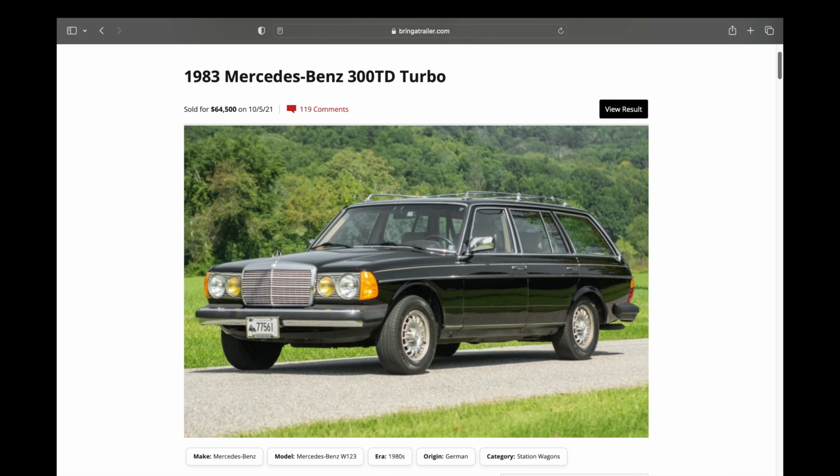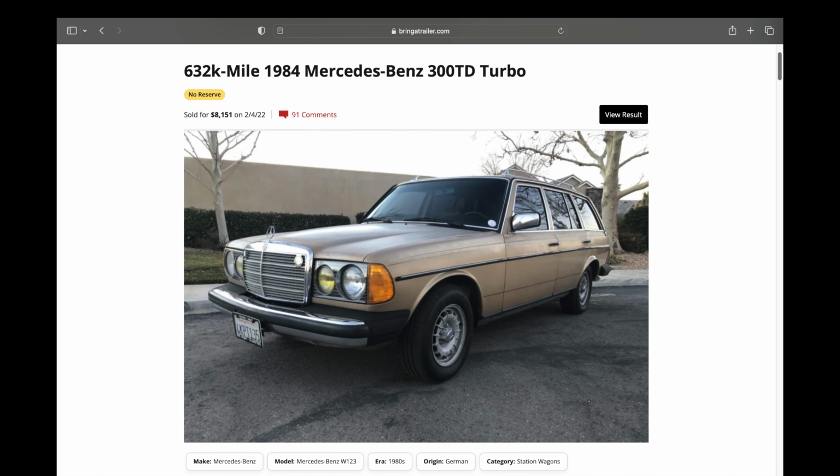Taking a look at pricing for this W123 wagon, we know that it previously sold for $11,500 with the prior auction. Going back 2 years, the high watermark for a 300TD wagon is $64,500 for an '83 wagon with only 38,000 miles that sold in October 2021. An auction more in line with the current 422,000 mile example would be one with 632,000, which is a 1984 300TD that went for $8,151 in February 2022.